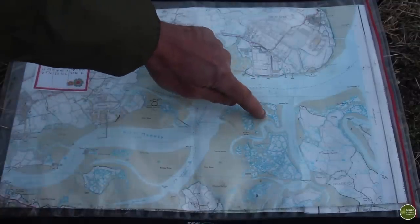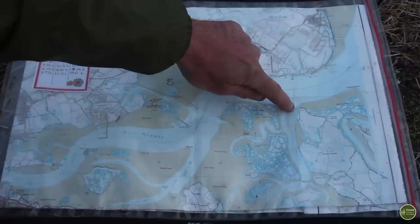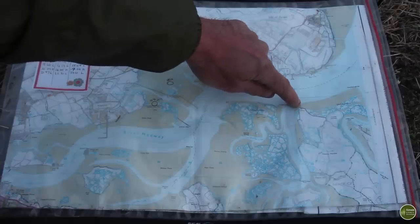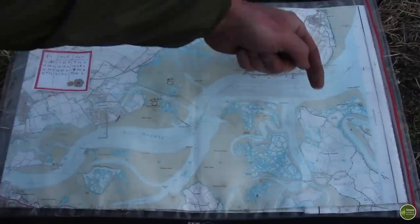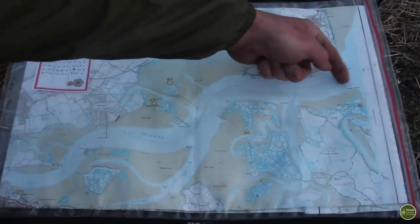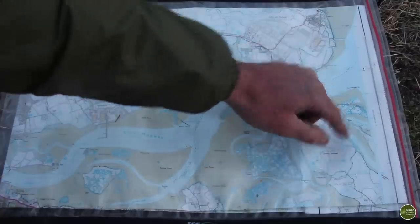Tomorrow morning we're going to leave here and we're going to paddle around here, and then if we can, depending on what the tide is like, we're going to try and get down this channel here, which cuts the corner off that spit there at Queensborough, and that will just take a bit of time off if we can.